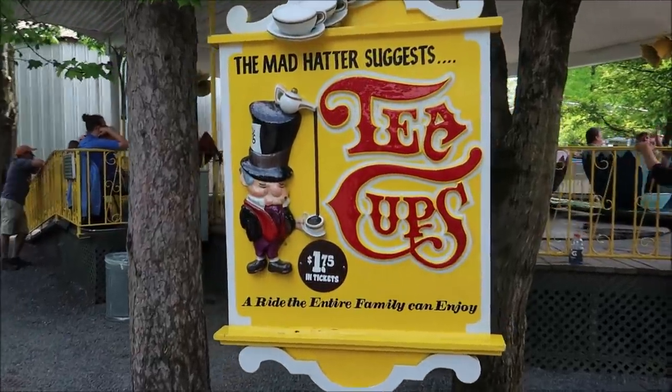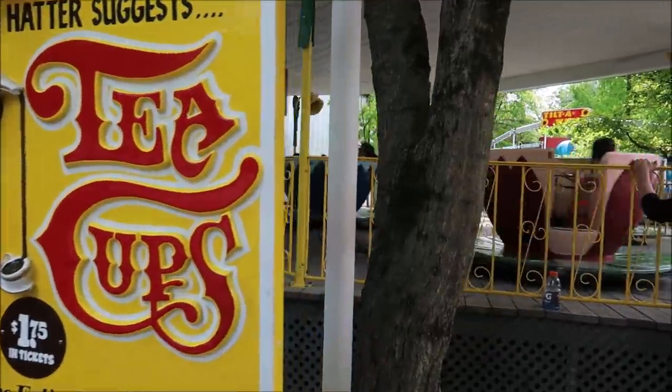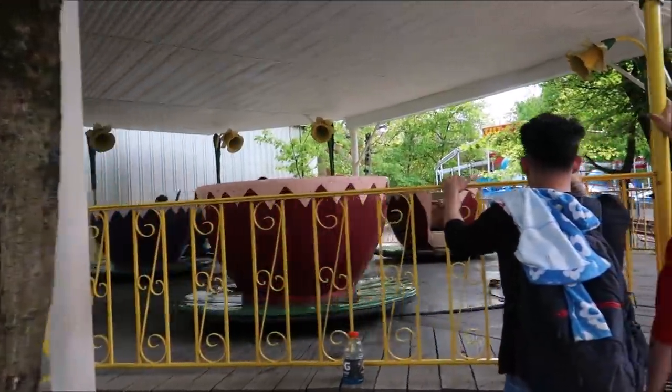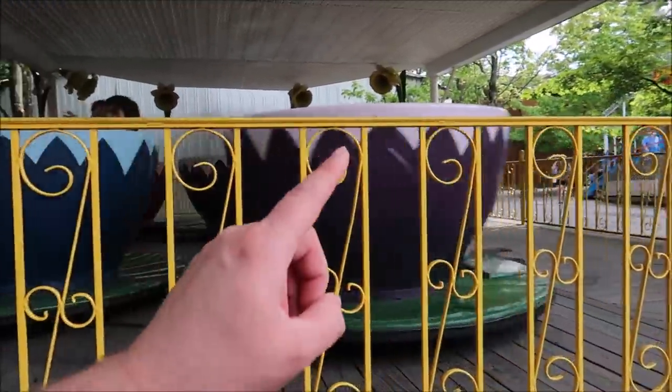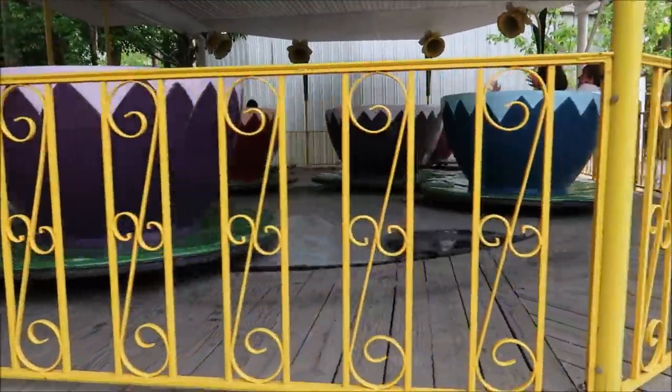And look, they even have a little miniature teacup. Very small, but it is the Mad Hatter's teacup, so at least they keep the fashion with that.